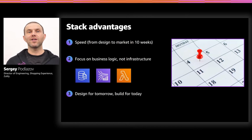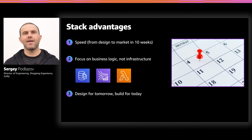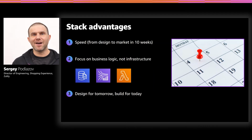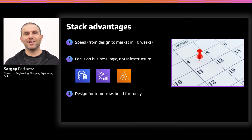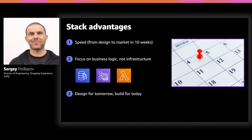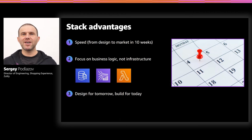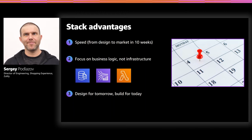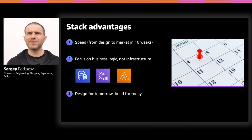All right, so let's talk about the advantages of the approach. Why is this cool? We went from the UX design to production in just 10 weeks. Just think about that, 10 weeks. And this was in the middle of a pandemic when we knew that we wanted to get this out as quickly as possible so we could serve our customers better. So, very quick implementation here.